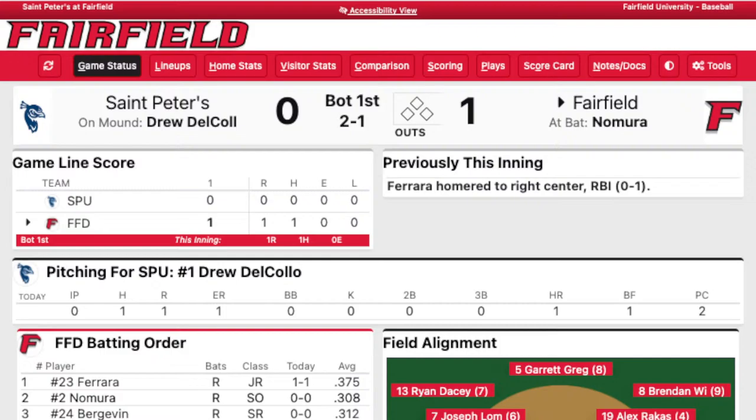Looks like there's going to be a quick mound visit here for Del Colo. Looks like there seems to be an issue with his throwing hand. Looks like they brought the trainer out. Yeah, not the greatest sign again. Something he hasn't done before. You know, starting a game, something could be up. But regardless, I don't think it's going to be anything that's going to take him out of this game.